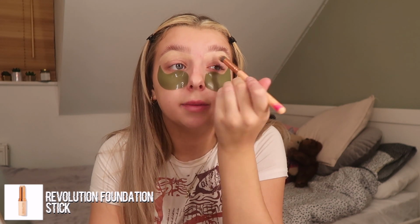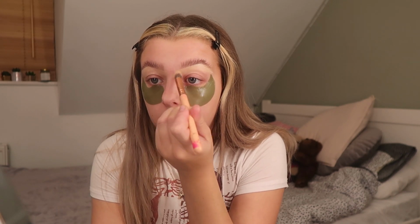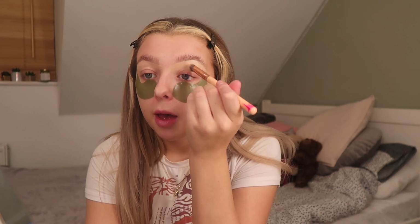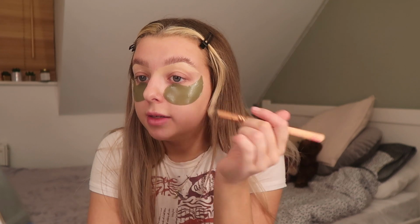I have used this foundation stick as a concealer since about year 11 or year 12. I got it as a foundation stick in year 10 when I convinced myself I was the palest shade of foundation, which I really wasn't. And then I thought, right, well, I've got two sticks of it now and I'm not that shade, so what do I do with it? And I was like, it can be a concealer because it's literally the brightest shade. So that's now my concealer.